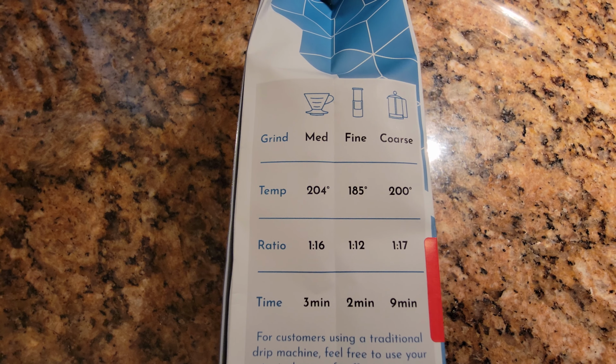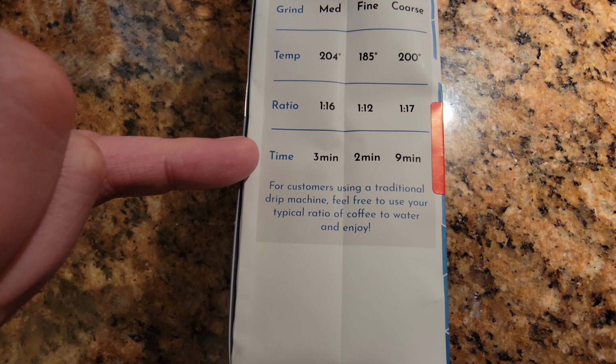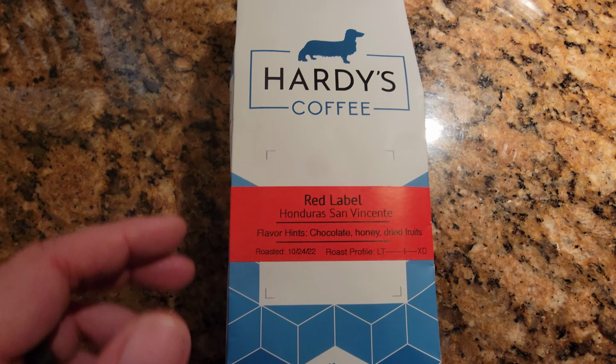Oh, this is great. So I guess that's like a French press, a carafe. I'm not sure what this one is in the middle, but medium grind, fine grind, coarse grind. I guess maybe it's a portable espresso maker. Who knows? And a temperature to bring it to? I'm not that fancy. The ratio and the time. For customers using a traditional drip machine, feel free to use your typical ratio of coffee and water and enjoy. That's what I will be doing.